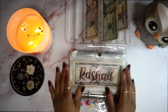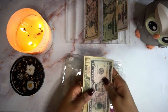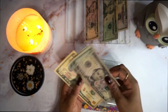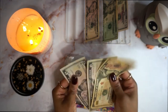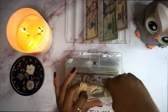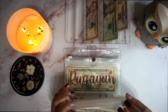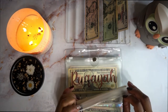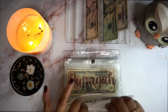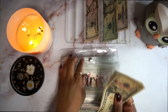How do I forget about the kids? All right, so my nephew Rashad, he's gonna get a 5. And I think, are they up to date? I don't know if they're up to date either. No, they're not, because if their parents aren't, then they're not either. So 10, 15, 20. And a few Idris is gonna get a 5 as well. So now he has 10, 15, 20.